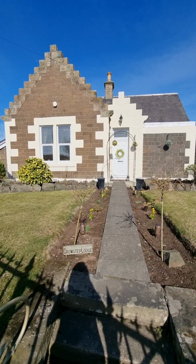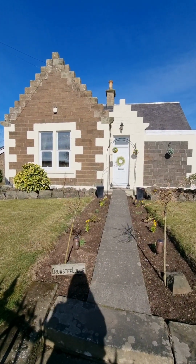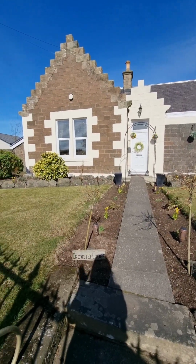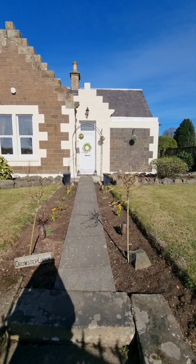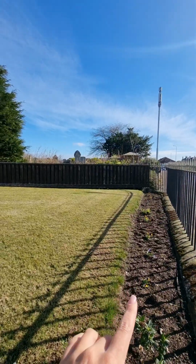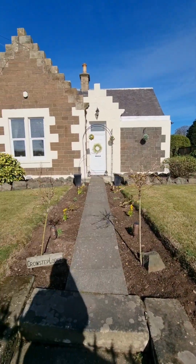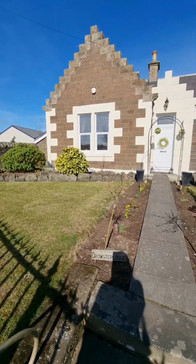So this is your property here, Crowstep Lodge, and straight away you can see just how beautifully presented this property is. Sitting in the sun, it is just perfect. You have all of this laid to lawn, fully enclosed landscape garden to the front. You have your borders with all your mature shrubs and plants, access round to the side. And then this is all of your property here.